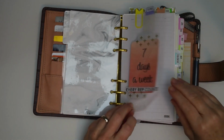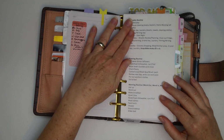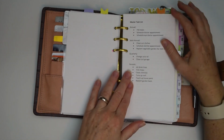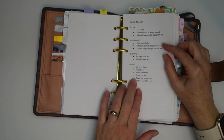I have my review section. This also hasn't changed. My weekly home blessing and dusk day information. I have my weekly routine, evening and morning routines on this page. I have a master task list, so these are things that happen less frequently than once a month, and I actually have them written down about how often it needs to happen.